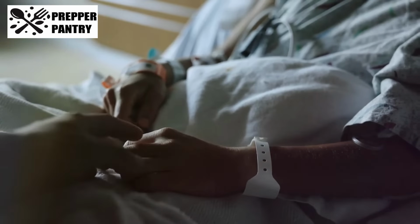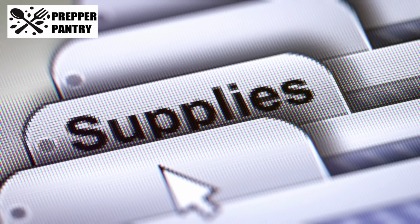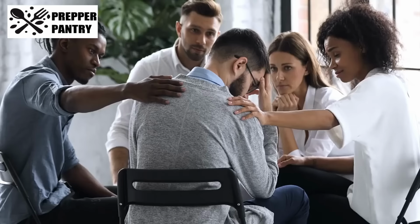Remember, preparation isn't about fear, it's about peace of mind. And having these supplies isn't just about surviving, it's about being able to help your family and neighbors when they need it most.